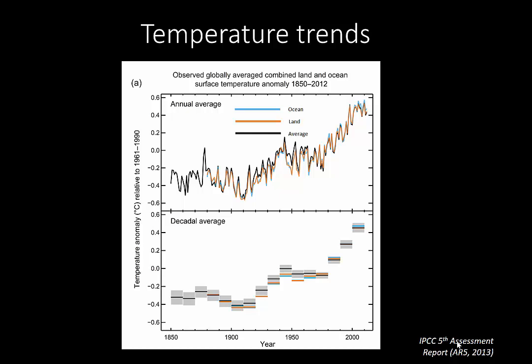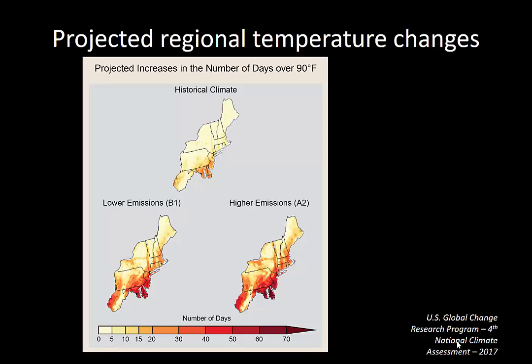So you can see that the ocean and the land coincide pretty well. And in both the annual averages and the decadal averages, you can see that since about 1990, these temperatures have really been dramatically, basically exponentially increasing. And that has translated to about a 1.1 degree Fahrenheit increase since 1990. So this is globally. So let's talk about these projections on a regional level.